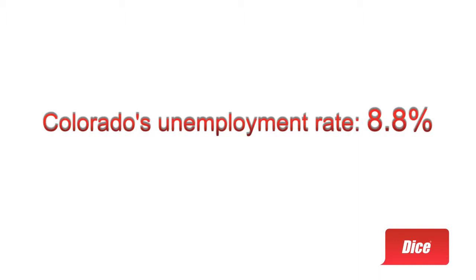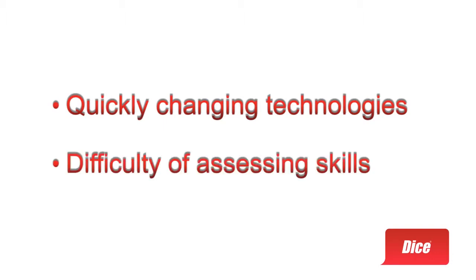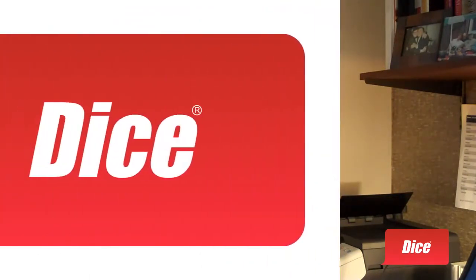There's a number of factors. They range from quickly changing technologies to the difficulty of assessing somebody's skills and whether or not they're a good fit for the job. Now, of course, not everybody's convinced that the answer to their recruiting problems lies out in the valley. As one put it, recruiting's brutal out there, and talented tech folks have a lot more job opportunities than they know what to do with.